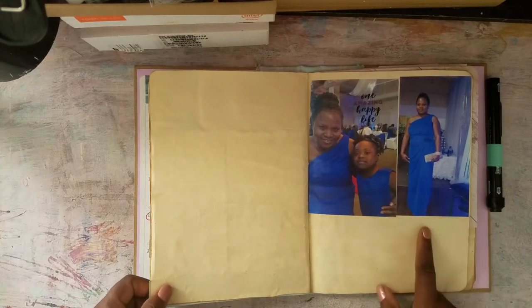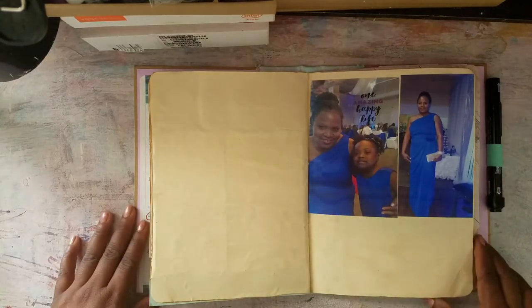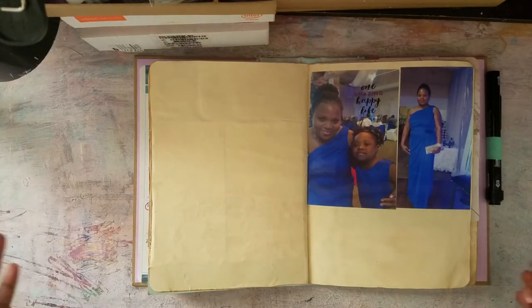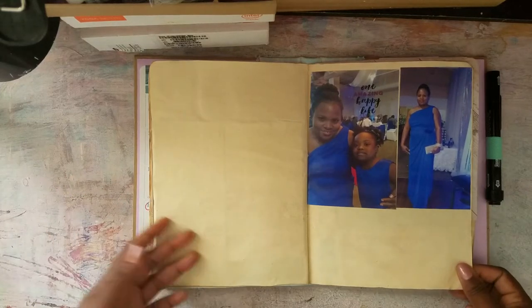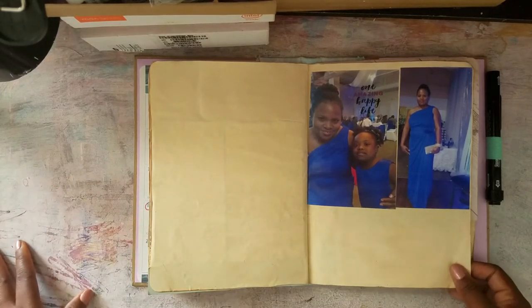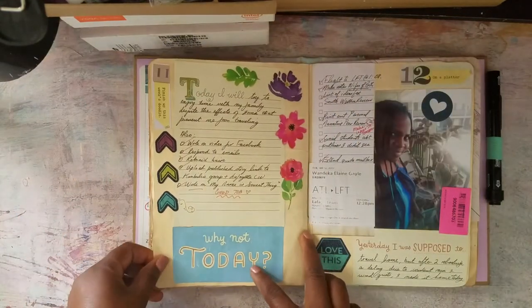Of course, you have a full-length picture. So it's basically going to be a pictorial, because the whole day was preparation for this and then having fun at the party. So that's all I'm really going to say about that.